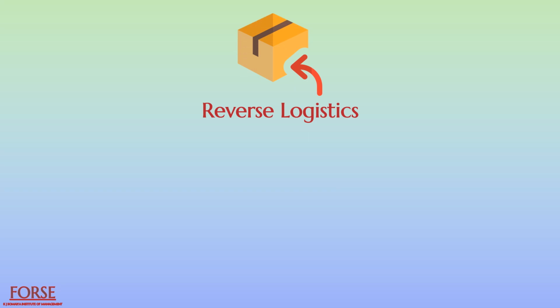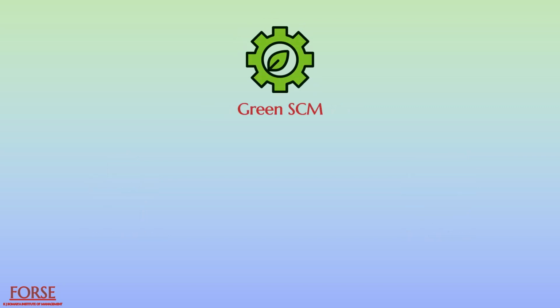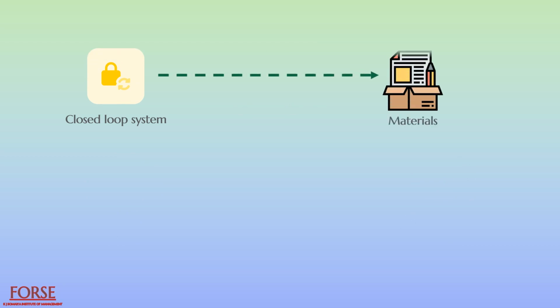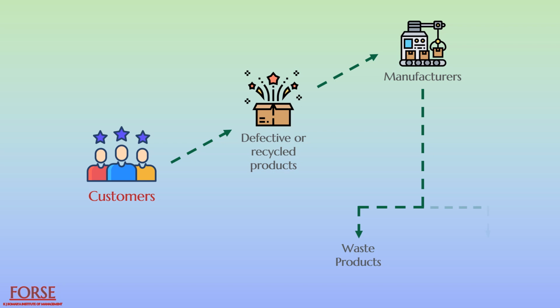Reverse logistics. It addresses how companies handle products once they have achieved their goal. Green supply chain management promotes reuse and recycling, although products may be subjected to other disposal measures if they are not reused. Companies refer to this strategy as a closed-loop system that incorporates materials that go out and return for repurposing. Customers return defective or recycled products to their manufacturer, which becomes either waste products or new products.